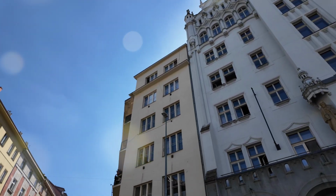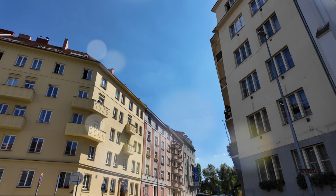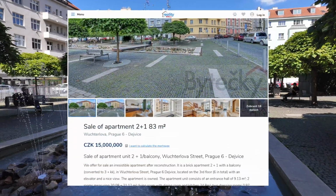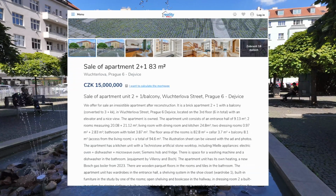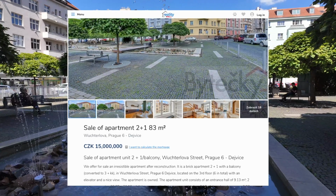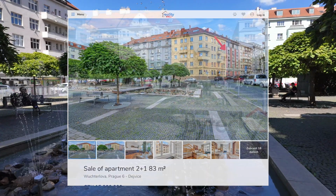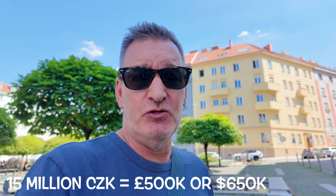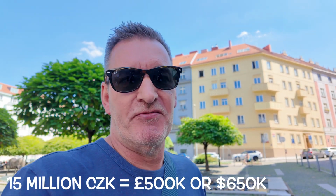We found this property. It's a 2-bedroom flat which is on one of the Czech websites, and it's currently listed for 15 million crowns. Now, to give you an idea, currently there's about 30 crowns to a pound, so that equates to just over £500,000 for a 2-bedroom property in this area. So like I say, not cheap. It's about $650,000 for a 2-bedroom, 1 kitchen, 1 bathroom flat.